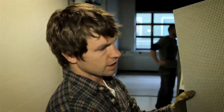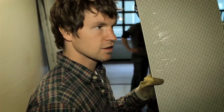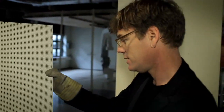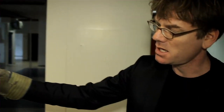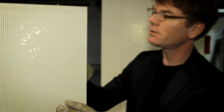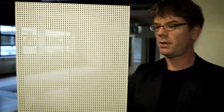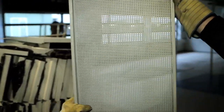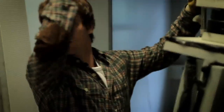I mean, in another project, how could you imagine using something like this? It's really good for cladding everywhere. You can make shelves out of it, I mean, bookshelves. You can make things where transparency is important, because if you take out the back, you get a very nice transparent effect. So it could be like screening for something, for windows even, sun screening.